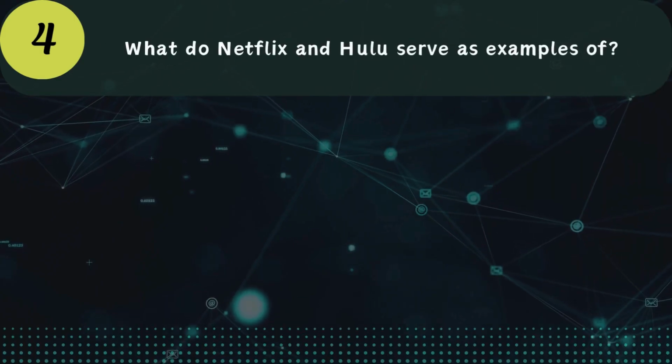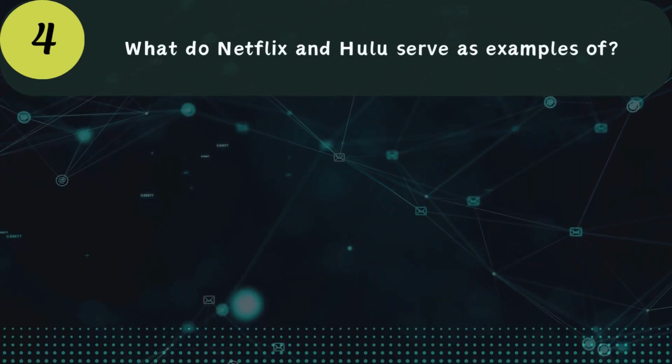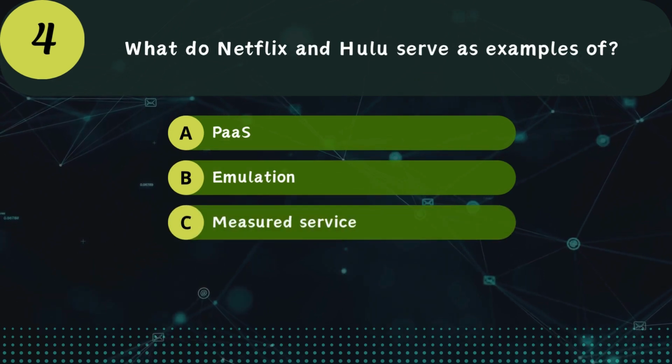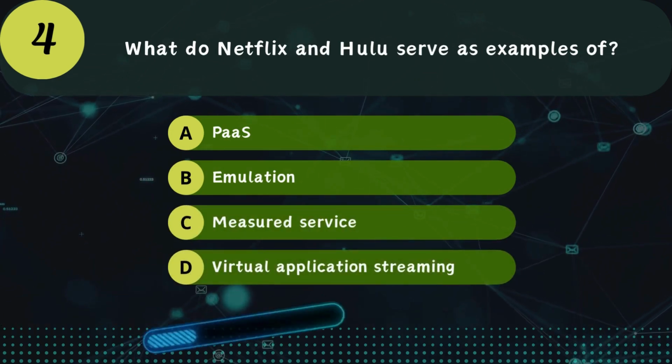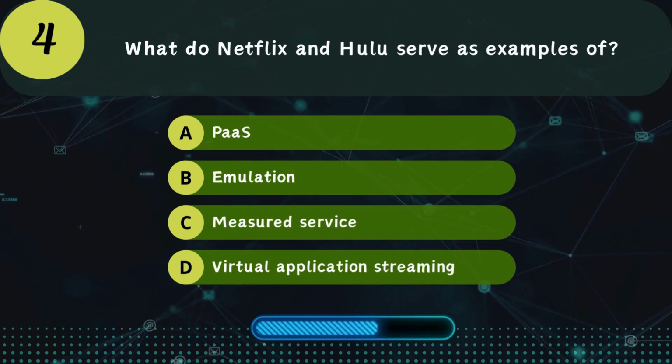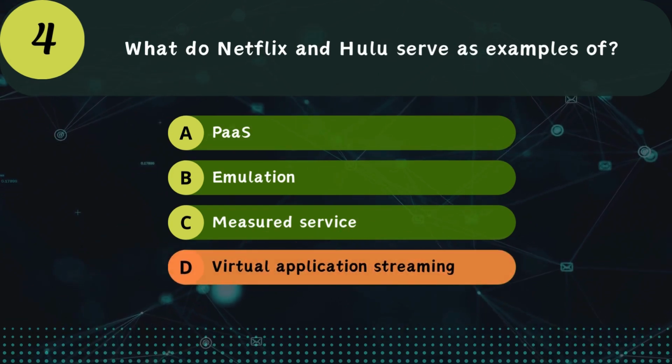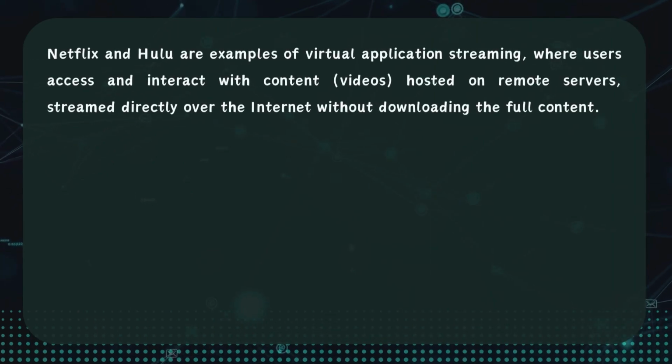What do Netflix and Hulu serve as examples of? Virtual application streaming. Netflix and Hulu are examples of virtual application streaming, where users access and interact with content, videos, hosted on remote servers, streamed directly over the Internet without downloading the full content.